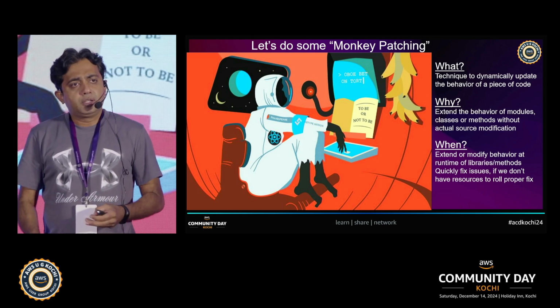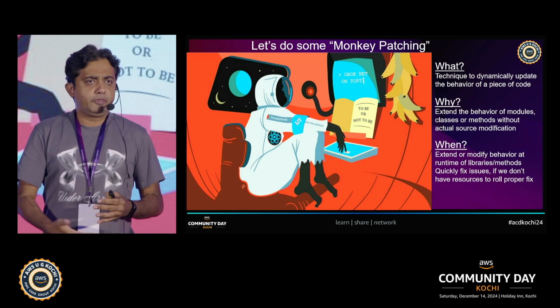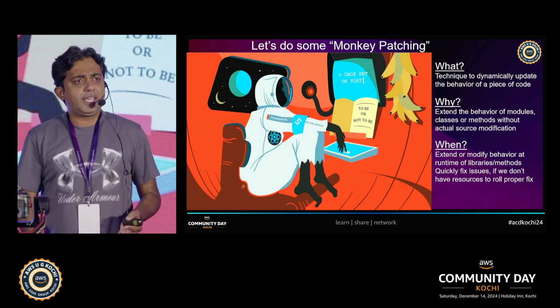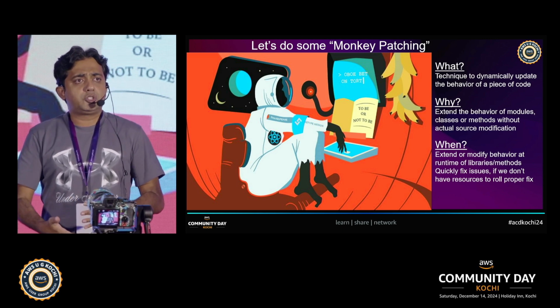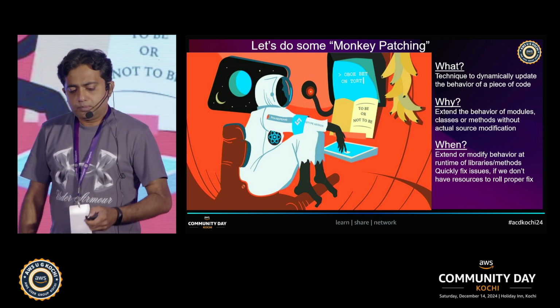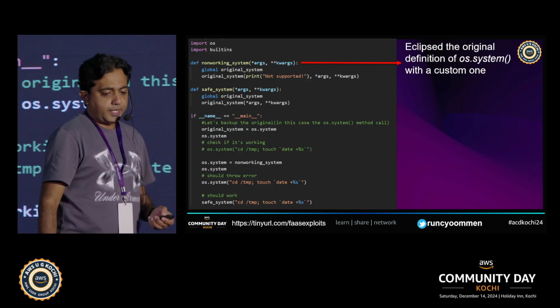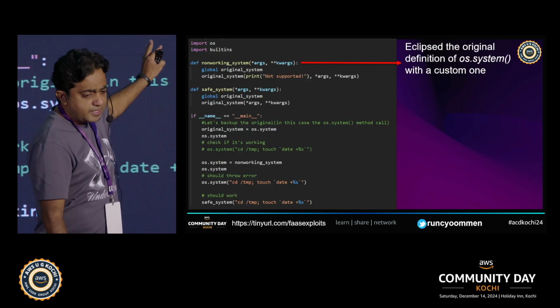And when do you do it? You do it when your time is less, or you want to roll it to production very quickly, or there are no experienced developers who can actually write safe code, right? But you want to get it out quickly. So let's look at the monkey patching examples on how it is being done, right? So here, this is the same code.